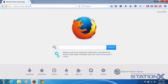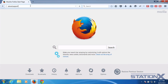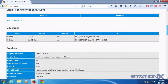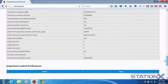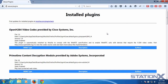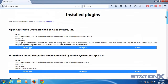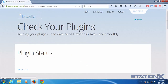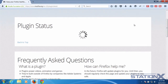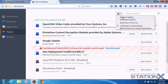Now, if you're looking for more detailed information on Firefox, you can type in about:support, and you'll be presented with this page. And on here, you can find out a lot more detailed information on the configuration. So, for example, if you're interested in the details of the plugins, if you click on the plugins link, you can see more details here. There is also Plugin Check, which is external, which does a check on your plugins to see whether they need to be updated, but it does the same as what this check does here.